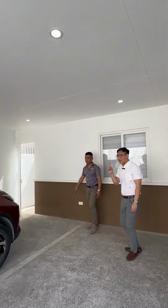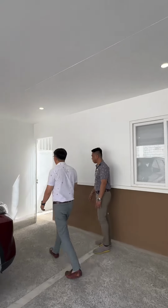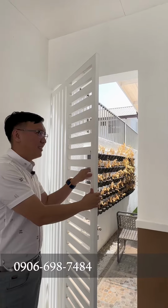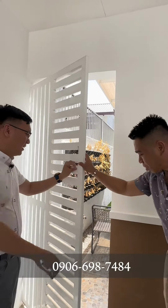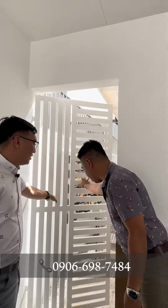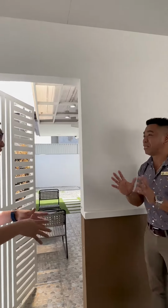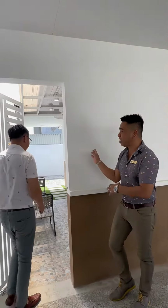But one thing is, Melcon is very unique is you have your access to your lanai agad. Also dirty kitchen. Dirty kitchen, yes. So siya lang yung merong access sa side door siya. Kasi kung galing ka na malengke, mag-grocery, diretso ka na sa yung dirty kitchen.